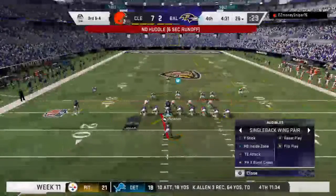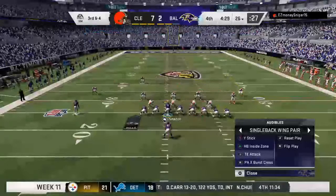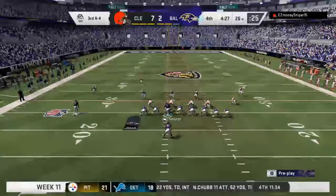The Ravens on third down, lacking much success, just 2 for 7 to this point. This is 3rd and 4.